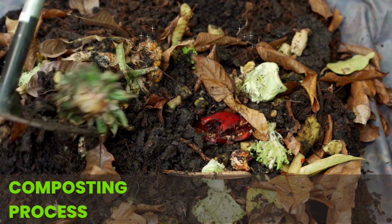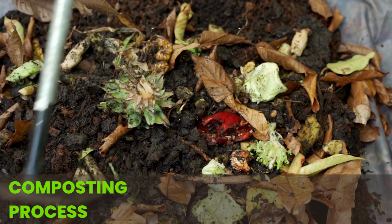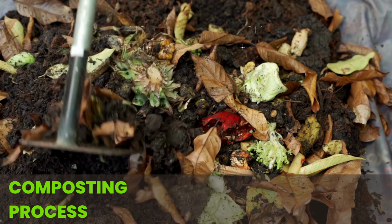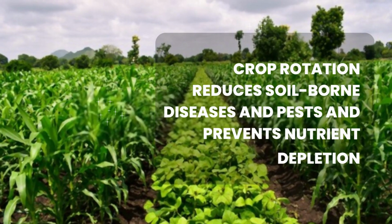You can also add composting worms to speed up the process. Over time, the organic matter breaks down into a nutrient-rich soil amendment that can improve soil health and fertility. In the next slide, we'll explore crop rotation, another essential practice for promoting soil health and fertility in organic farming.